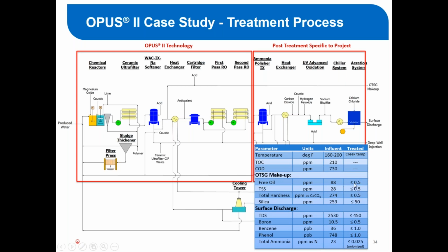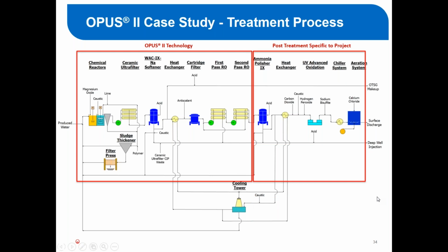So we meet all these needs for the steam generator. Then the other half of the water that's cooled down, which is what goes to the creek, we have to meet a very stringent limit on boron, less than 0.5, and less than 1 ppb on benzene and phenol. And for ammonia, we actually use ammonia polishing ion exchange. We have to get down to less than 0.025 ppm ammonia in the unionized form. As I said, this is a 50,000 barrel per day plant, and we had to guarantee the quality here.